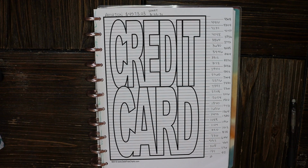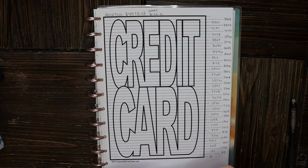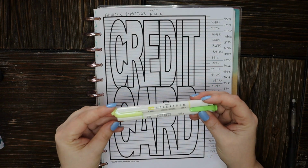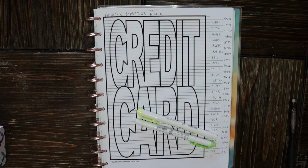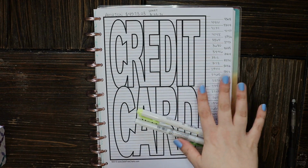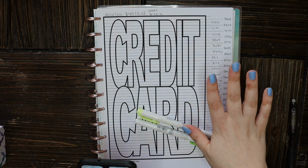Just to kind of get this started, I don't want to put this away with a completely blank page, so I'm going to use those same green highlighters because we're still in March, and I'm going to go ahead and mark in our first payment. Because there's interest on this card, things might be a little bit wonky, but for the first payment, I'm confident that it'll all work out.